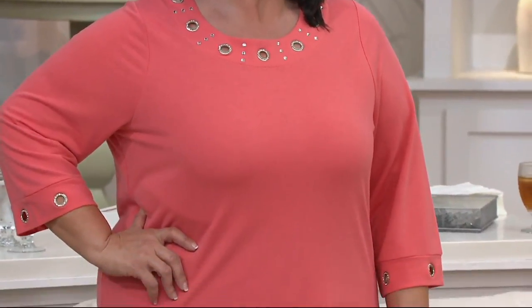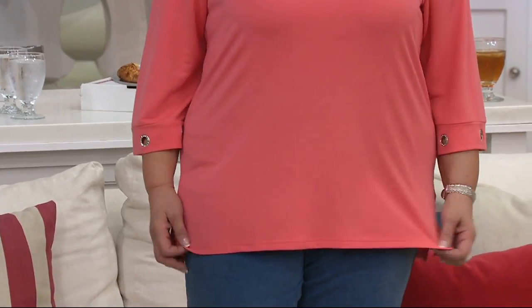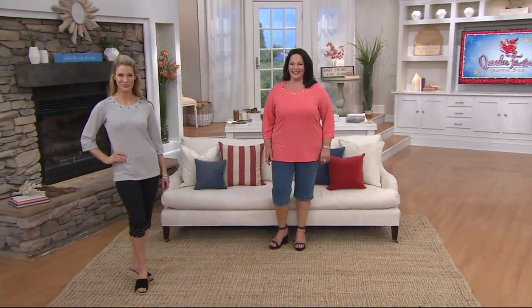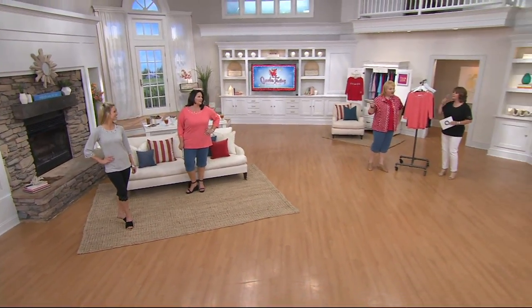And Maria, that color on you, fabulous. And you wouldn't normally pick this color, would you? You wouldn't? No, she wouldn't. Oh my gosh, it's gorgeous. Black and brown and navy. Yeah, she likes black, coral, brown, and navy. You could do coral with black pants. You know what? Fabulous. It brightens up your face.